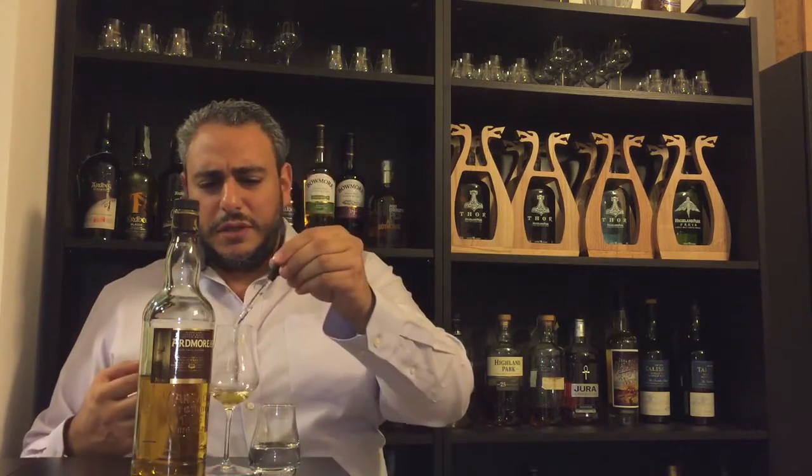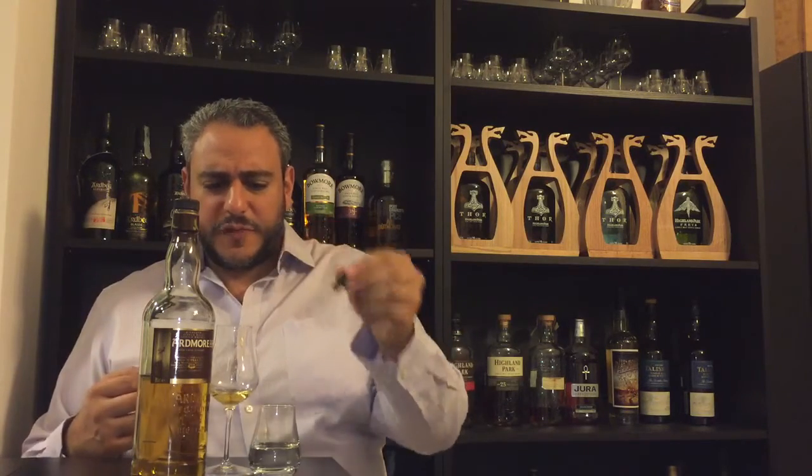Right, the finish isn't actually that long. It is quite warm. It's medium. There's a little peppery spice. It continues to be sweet. Those flowers, actually, that floral, comes big on the finish. And there's a touch of espresso.